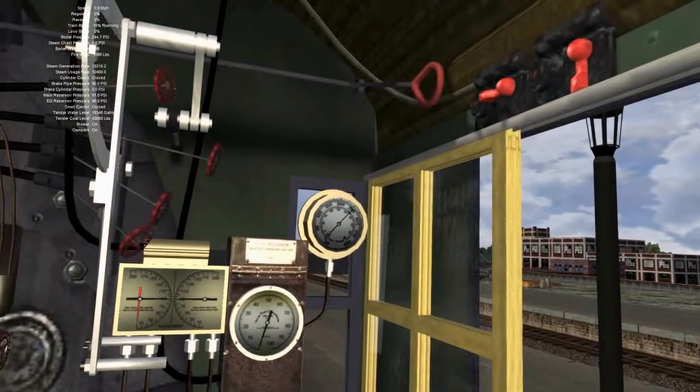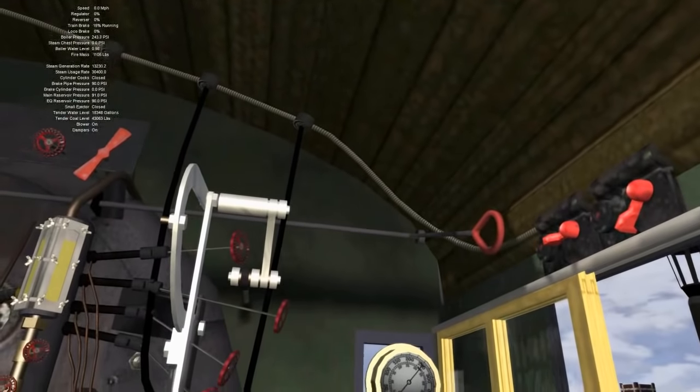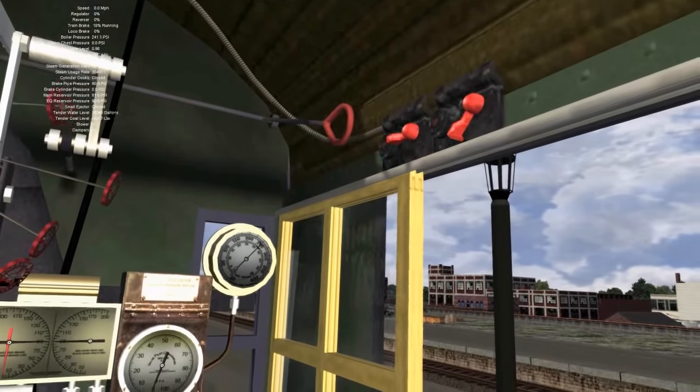That's my headlight switch and also my cab light switch, which is not necessary, but I just figured I'd show it.